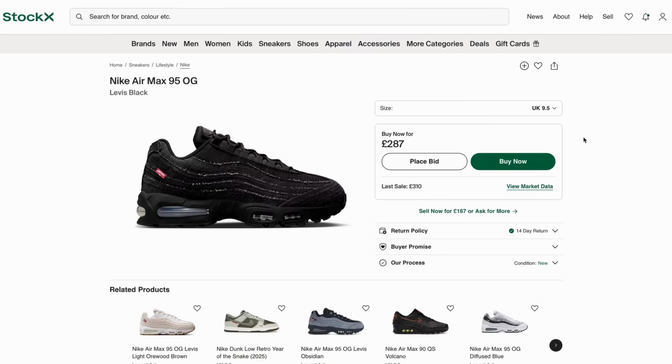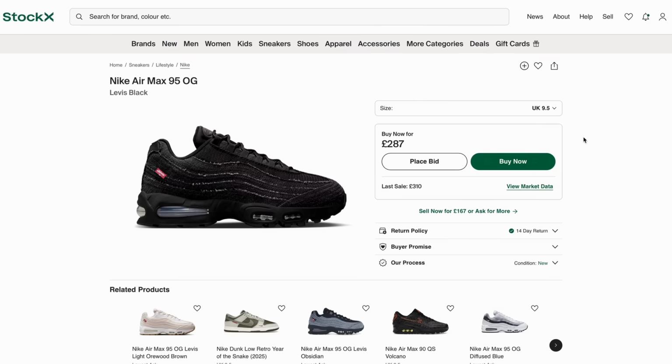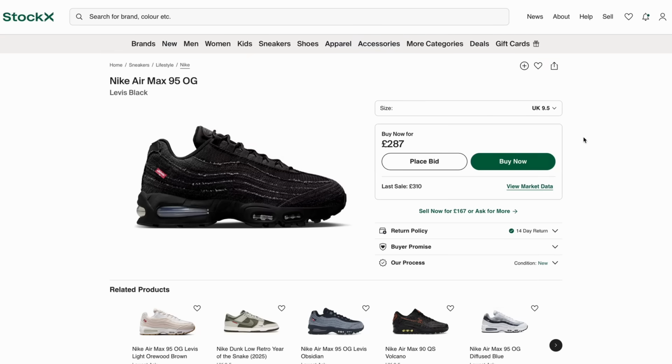Right, so let's talk a little bit about the resale prices, because they're not crazy spectacular. The highest bid is £167 for my size, so obviously if you wanted to cash out right now, you'd be losing a crazy amount of money. The last sale was £310, so whoever sold that pair probably netted around about £80 or £90 profit. And if you wanted to buy now, 287 is the price I'm seeing, so a little over £300.